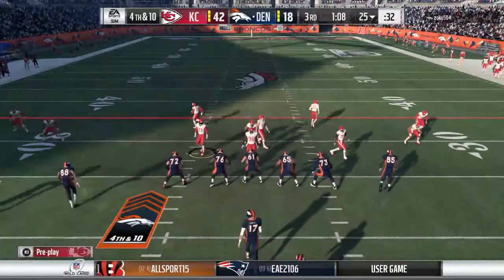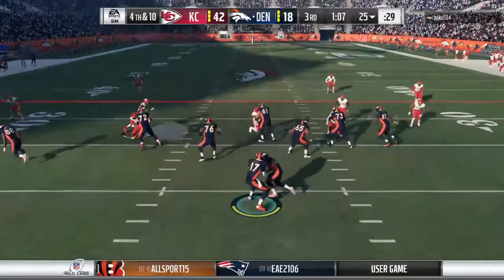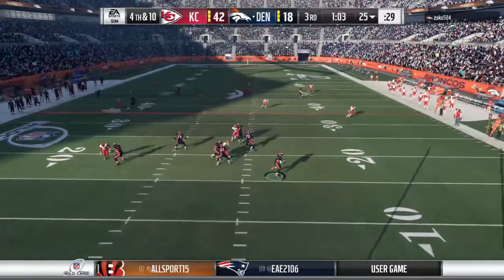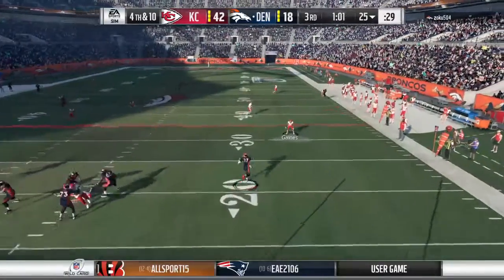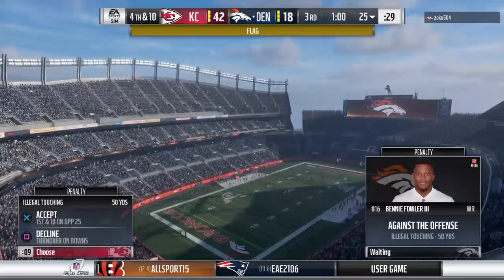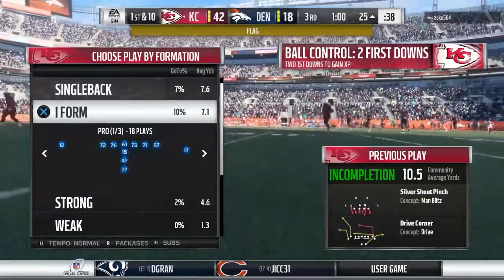The 3 straight incompletions, they don't care. That hasn't dissuaded them. They're going to go for it on 4th. They're going to go. It's Tannehill. Flushed out right. And this is going to be caught, but they'll say out of bounds. So it's incomplete.